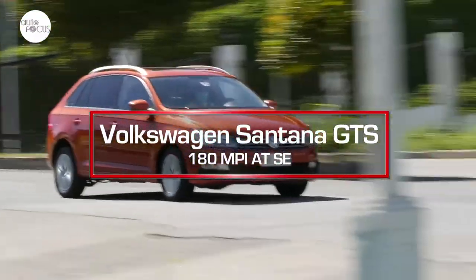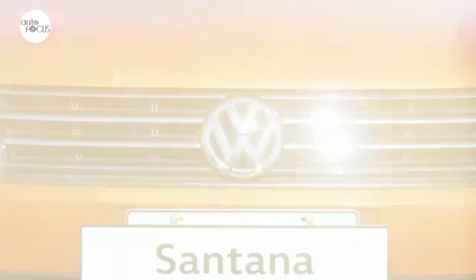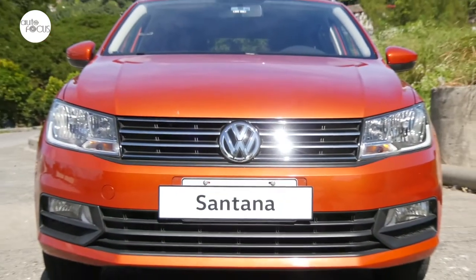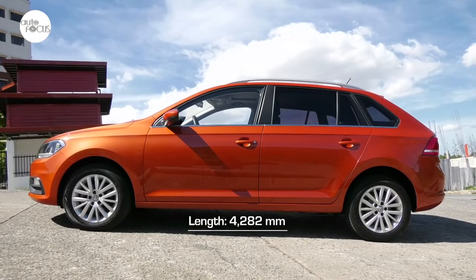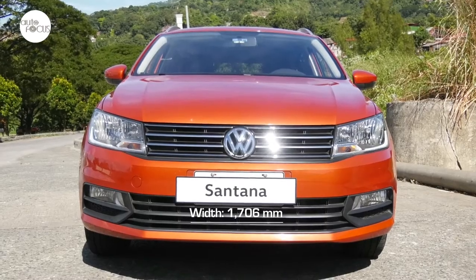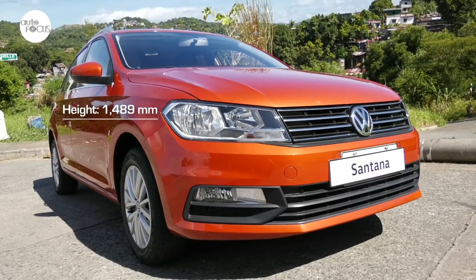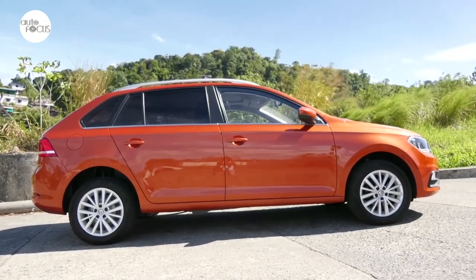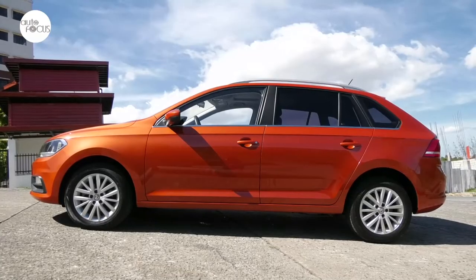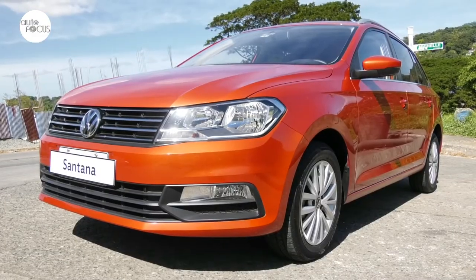Is it a hatchback? Is it a wagon? Does it fall into the subcompact or compact segment? Whatever some believe it is, or whatever segment they place it, the Volkswagen Santana GTS is 4,282 mm long, 1,706 mm wide, and 1,489 mm tall, with a 2,603 mm long wheelbase. It has 5 doors and can sit 5, and has the design and look that can fit general definitions of either a hatchback or a wagon.